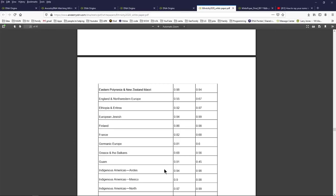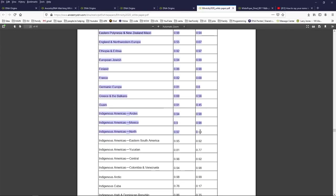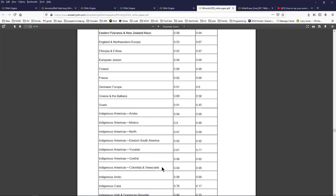Okay? So let's look at the Indigenous Americas, North. All right? So what's the likelihood my daughter really has Native American ancestry? Well, the probability that they got the right ethnicity, let's go to my daughter's. The probability of Indigenous Americas North, it says 1%. The likelihood that it really is Indigenous Americas North is 99%. Not 100%, but 99%. That's pretty darn accurate.